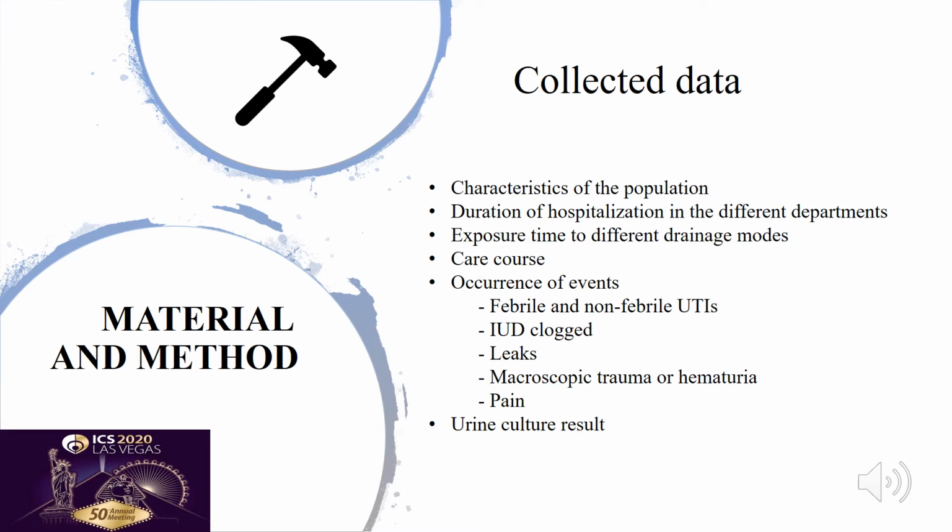We retrospectively analyzed the types of bladder drainage in spinal cord injury patients with bladder sphincter disorders in the acute phase of trauma at your institution. Data collected were the length of hospitalization, the drainage method used, early complications, type of discharge from the hospital, urine culture results, and the use of antibiotic therapy.